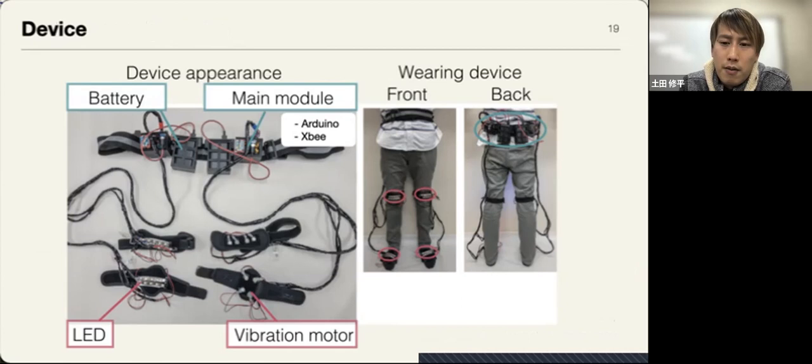Let me show you the mounted device. The battery and main module are wrapped around the waist with a belt from which LEDs and vibration motors extend. The main module consists of an Arduino and an XBee. The right side shows the device when a user wears it. By using a rubber band, the vibration device is fixed to each part.